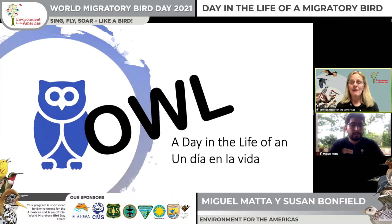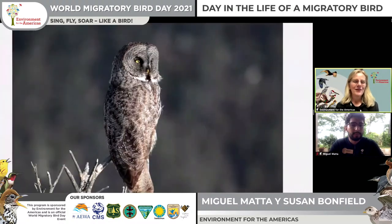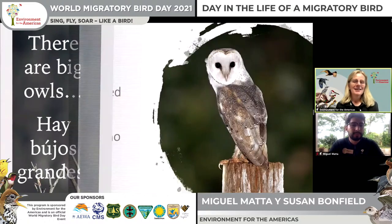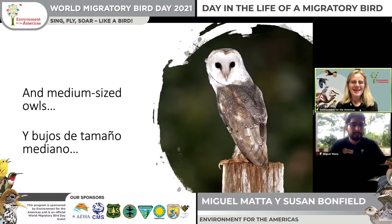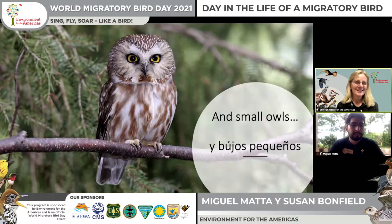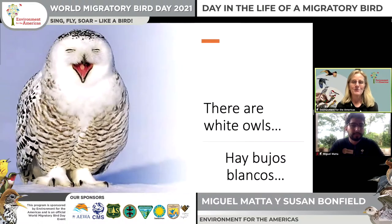And we're going to talk now about a day in the life of an owl. Owls are amazing birds, and I know everybody loves them so much. They're very large and noticeable. There are big owls, but there are actually medium-sized owls like this beautiful barn owl. And then there are actually very small owls. So owls come in all sizes. And I think we tend to think of the bigger owls just because they're so much more noticeable.